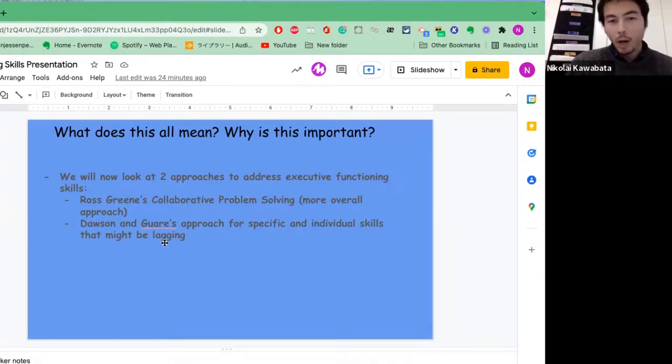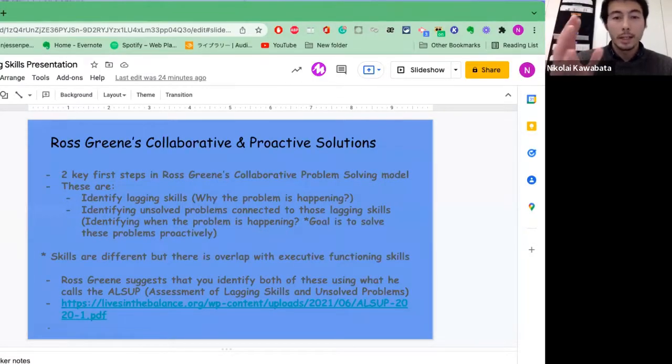One of them is Ross Greene's collaborative problem solving model, or collaborative and proactive solutions model. And this is more of an overall approach. He doesn't really focus right on the executive functioning skills. It's more a broad range of skills, but there's a lot of overlap with executive functioning skills. So we're going to take a look at his approach, and then we're going to look at Dawson and Guare's approach. Okay, so let's first look at Ross Greene's collaborative and proactive solutions. Also, I use collaborative problem solving here, but he refers to it now as collaborative and proactive solutions.